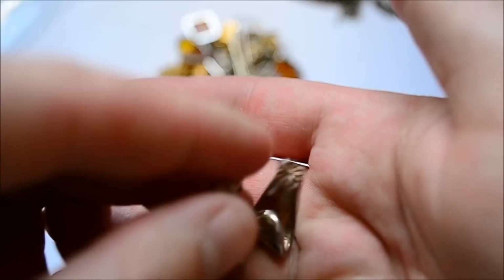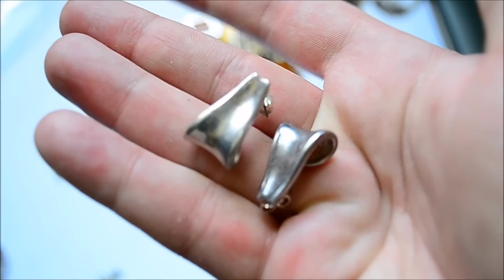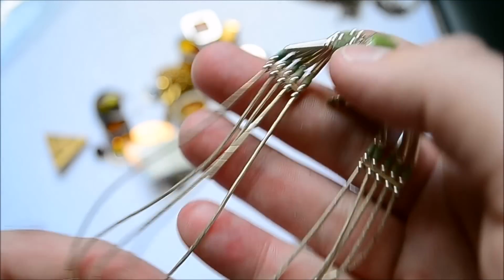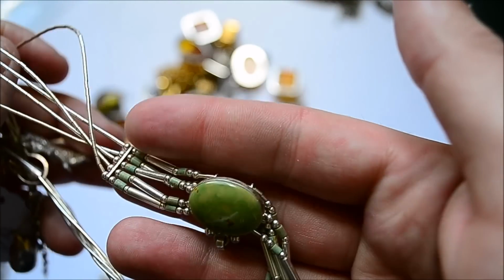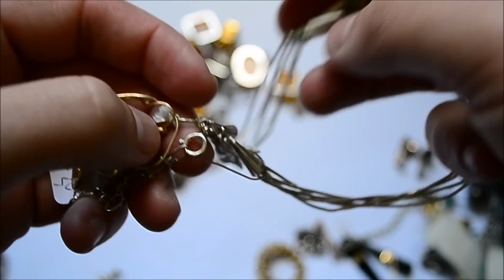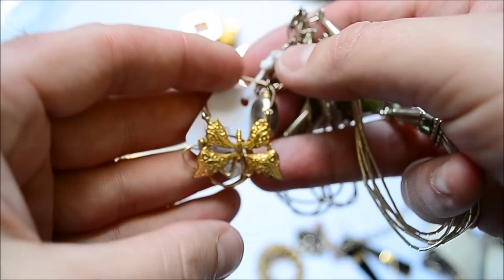Oh yeah, I got these, they're 999 silver, so that's something. Nice, one of these sterling and liquid silver type things. Got some earrings and junk stuck to it. This stuff's all little sterling stuff.